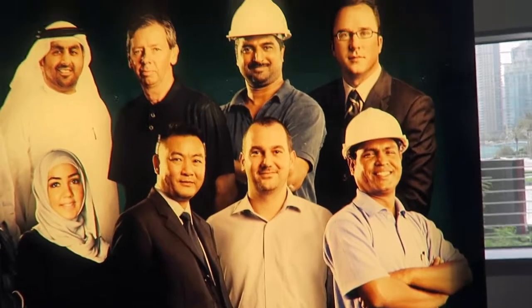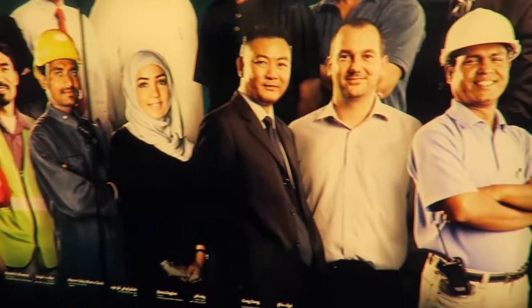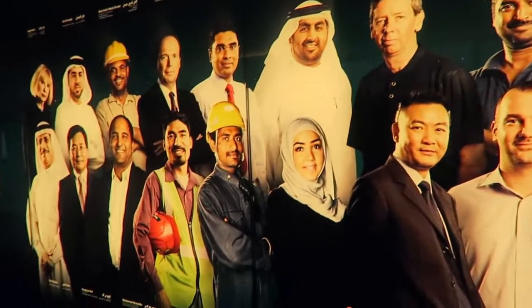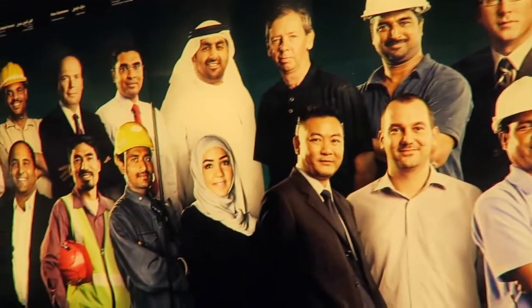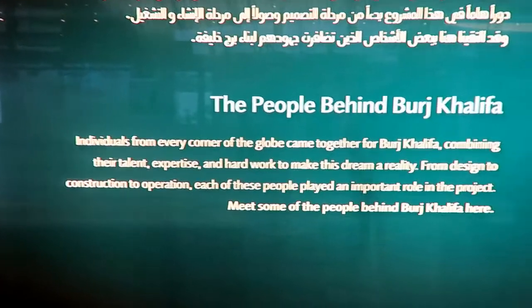Other people who were responsible for the creation of Burj Khalifa, looks like. Look at all these nice little people, the people that go unnoticed and stuff. Got something.